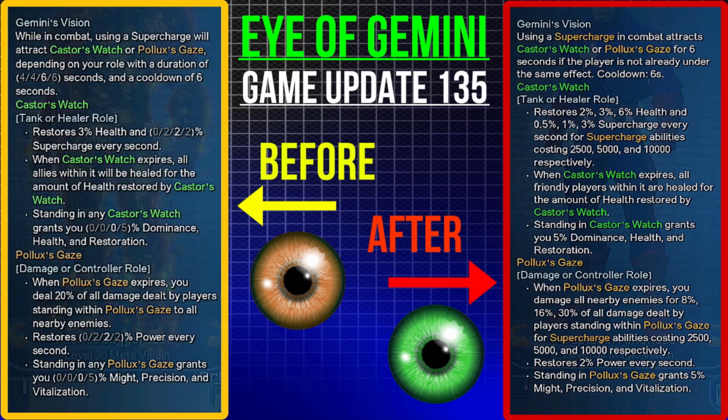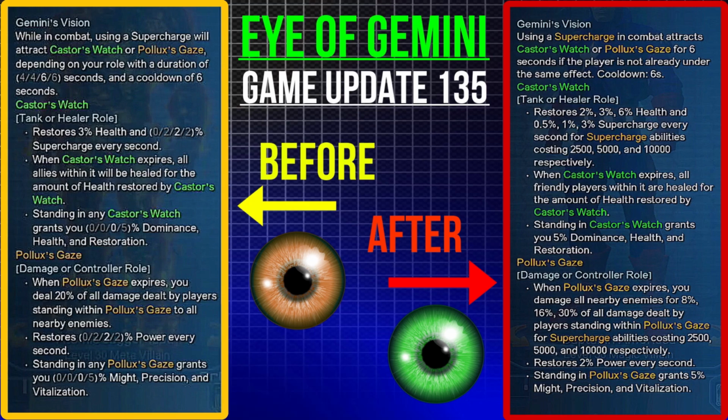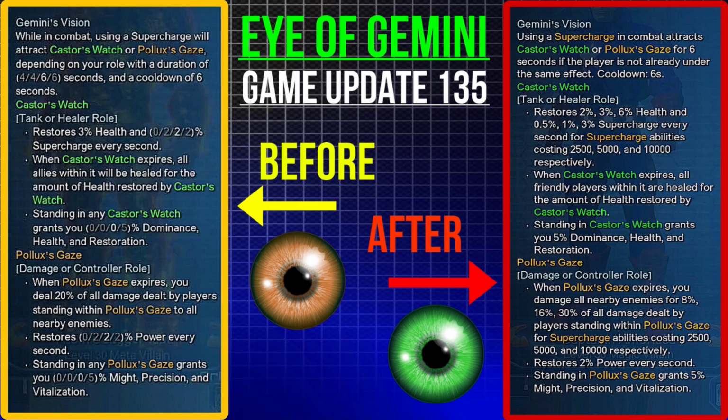Not all powers have good 10k supercharges, but certain powers could benefit from using these 10k supercharges. I'm going to give you a couple examples. Quantum with Oblivion, you'll be doing 30% of all damage dealt instead of 20%. So they're going to get a lot of damage from their Oblivion. Munitions Big Gun, that's the next example of a 10k there. Sorcery Grand Summoning, that's the next example. Water also has a 10k, I forget the name of it. Call of the Deep. Water's Call of the Deep. So certain powers will benefit greatly from the 10k supercharge, and they'll do a lot of damage.